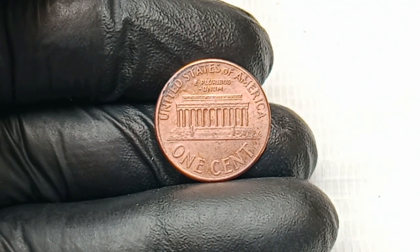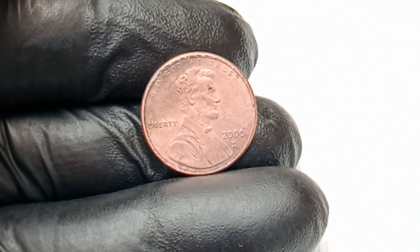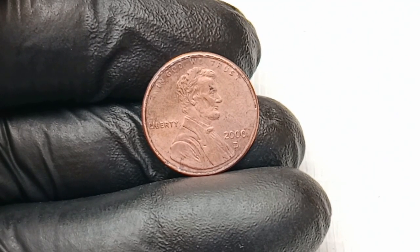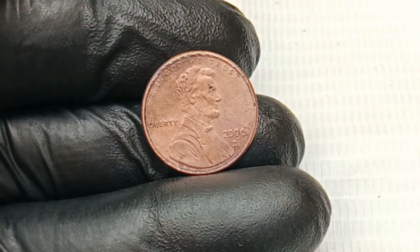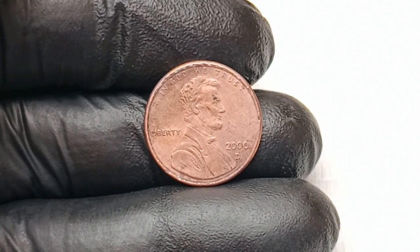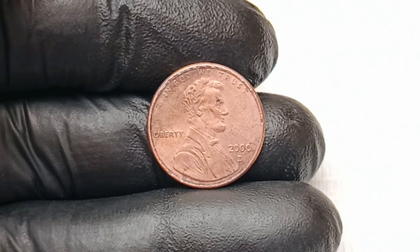One of the most notorious mistakes attributed to the 2000 D penny is the wide AM error, where the letters A and M in America on the reverse side appear spaced farther apart than intended. This particular anomaly arises as a result of a misalignment in the minting process, with the spacing appearing more pronounced compared to standard versions of the coin.